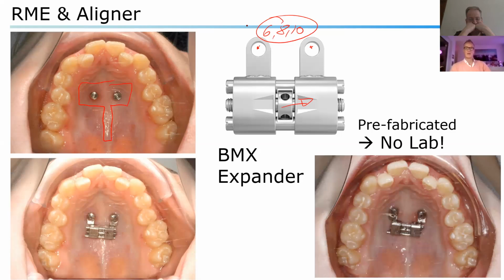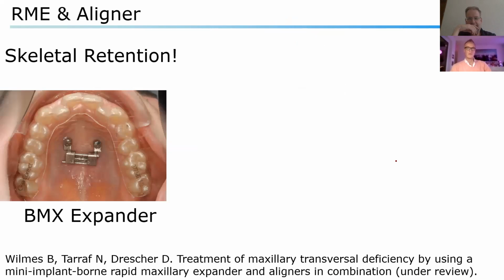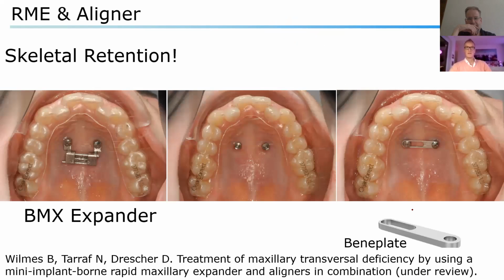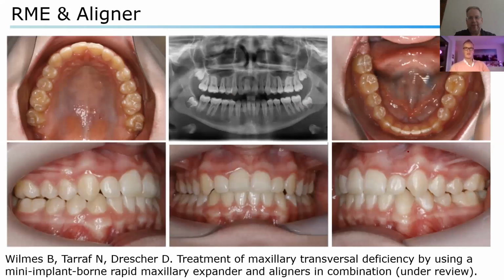This is after 4 weeks of expansion, and of course, if you're doing just skeletal bone expansion, we can slow expand. You see the trema. This is before and after expansion. And now finishing with the aligners. Again, the skeletal retainer, I think this is very helpful to avoid relapse. That's the Benefit plate, right?